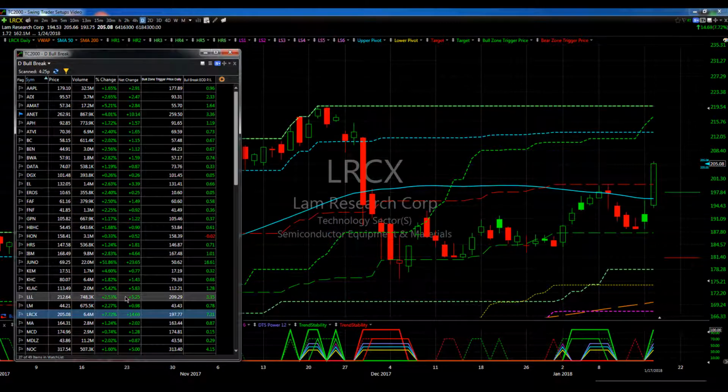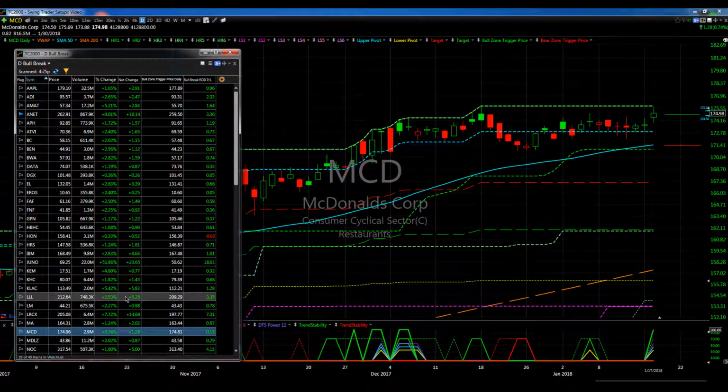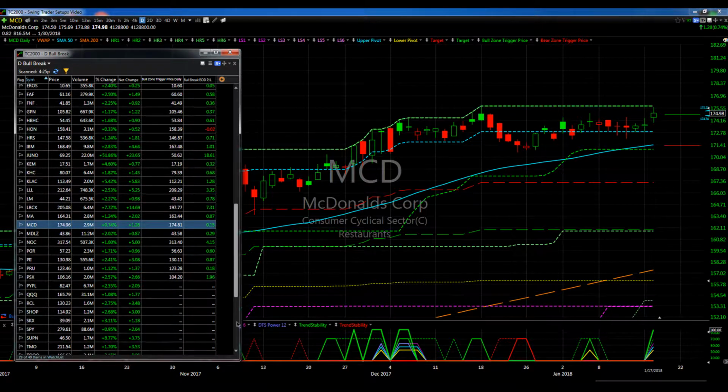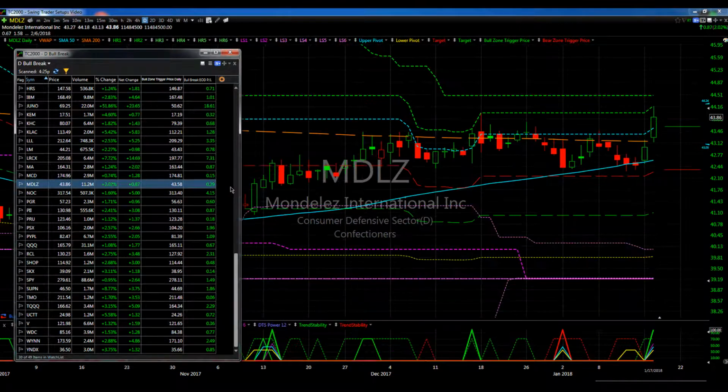Big day here on LRCX. Broke up through the 50-day. That's your blue line there. Remember, you follow along right over here. It keeps it highlighted for you, and you can see the value of the little green line where the breakout was.